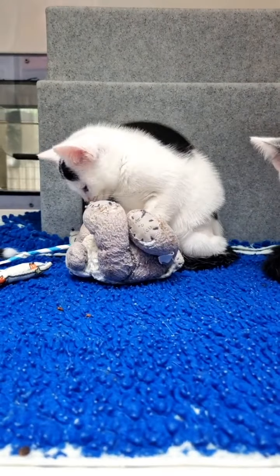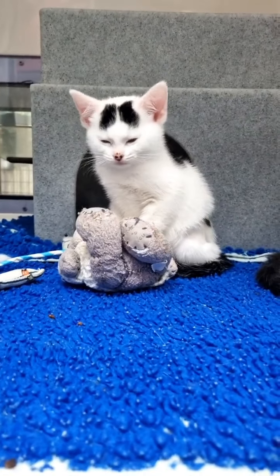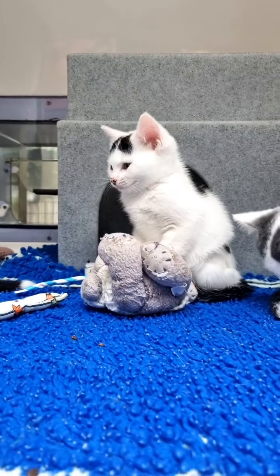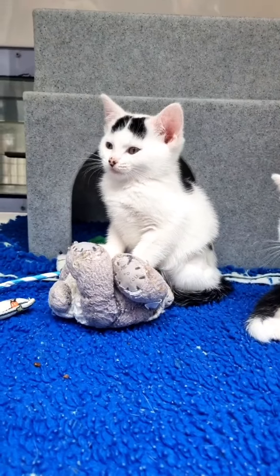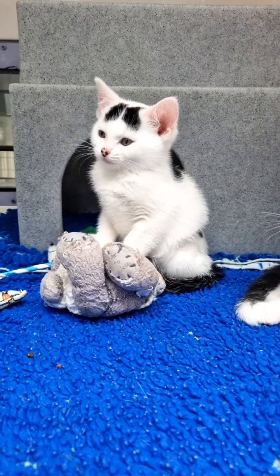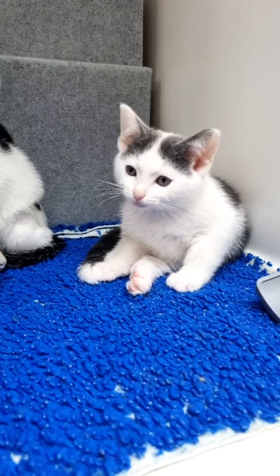These kittens are only 10 weeks and they've actually been neutered already, but that's standard for us at Cats Protection, so we like to make sure that all our cats are neutered before they go home. And actually there's no issue with doing that at all. It's just up to the vet who's actually doing the operations. But most of the time you find that the younger a kitten is neutered, the quicker they recover.